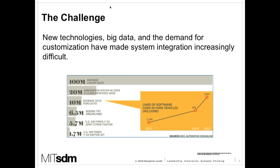So, the challenge. New technologies, big data, and the demand for customization have made system integration increasingly difficult. Here's a diagram of the rise in lines of code in Ford vehicles. You can see that in quite a short period of time, that's 4x growth right there. At the 2016 CES conference, Ford indicated that the new F-150 has 150 million lines of code. That's quite a lot for a machine that arguably requires zero code to function.